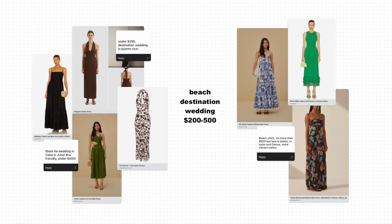Next up, we have Beach Destination Wedding, anywhere from $200 to $500. Some options showing more skin, some options bra friendly.